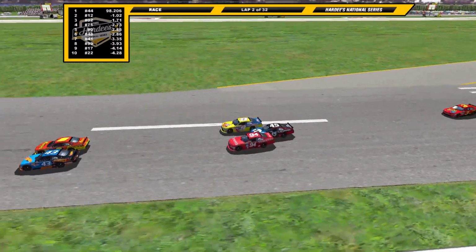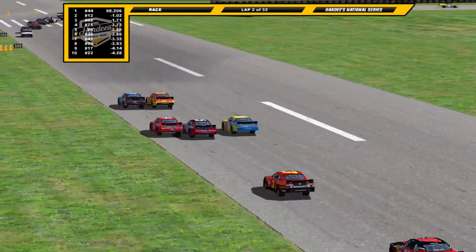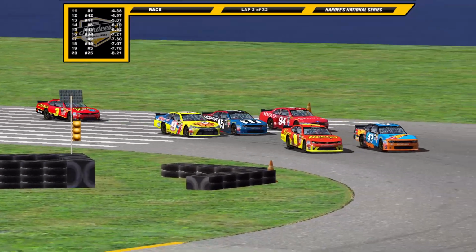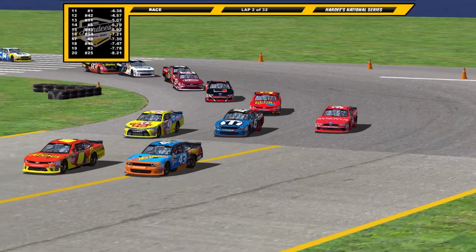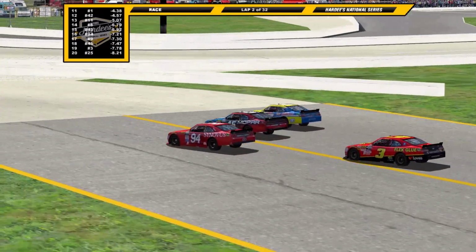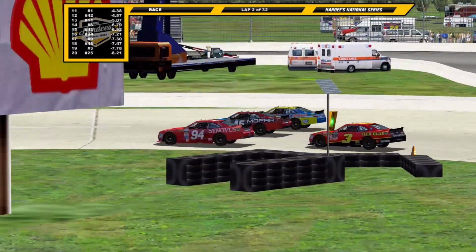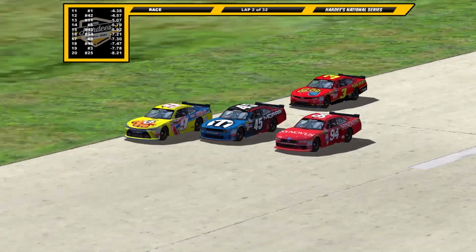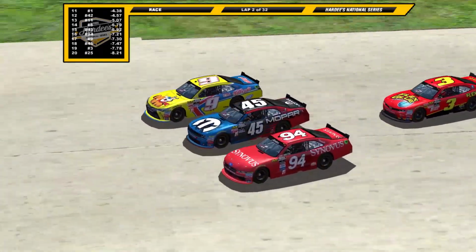Oh, William Brock. Oh, Bradley Bishop Jr. really squeezing through the door there, trying to split the middle between the 9 and the 94. And Bradley Bishop Jr. getting aggressive early on. Track position is pretty key here at Cleveland. You want to qualify up there, but if you qualify back, you have to move your way forward slowly but surely. But three wide already on lap number 2.